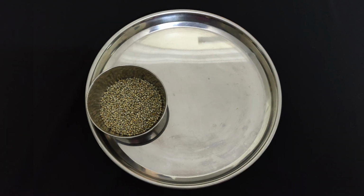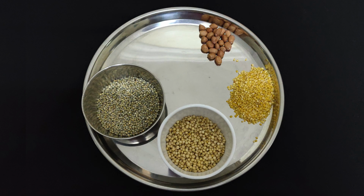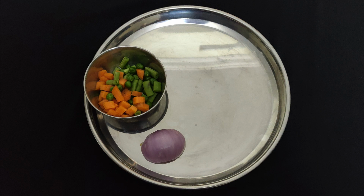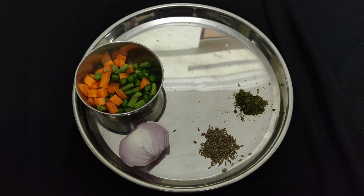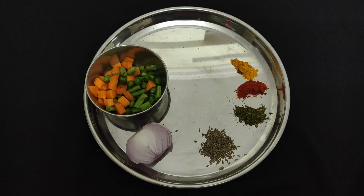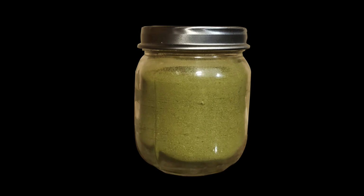Ingredients required for this recipe are 1/3 cup pearl millet, 1/3 cup sorghum, 1/3 cup green gram, 1 tablespoon peanuts, half cup of mixed vegetables such as carrots, French beans, peas, half medium-sized onion, half teaspoon cumin seeds, 1 teaspoon curry leaves powder, 1/4 teaspoon red chili powder, 1/4 teaspoon turmeric powder, salt to taste, 1 teaspoon oil or ghee. Please note that the procedure for curry leaves powder has been explained earlier in the same tutorial.